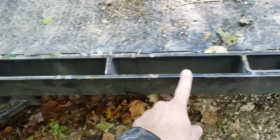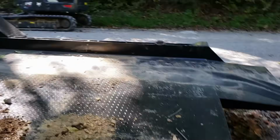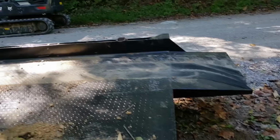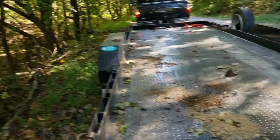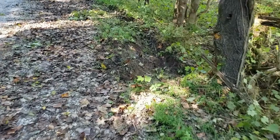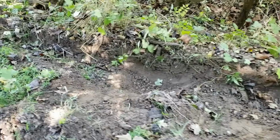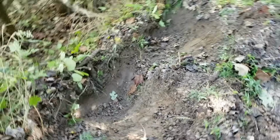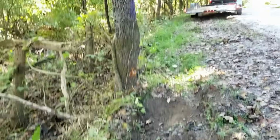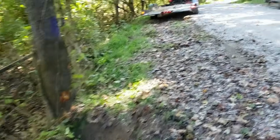I think I grabbed it from right about here and, you know, paint's off, but at least it's good. A little scratch there, but hey, I'll take that. That could have been really bad. I don't know if you could see, look at how deep that trailer sunk right here. I mean, that shoulder just fell out. Look at how deep that sucker is. And then to top it off, I was wedged into that tree. So good thing for the Mini, that's for sure.